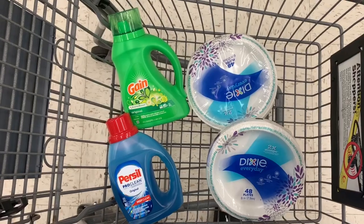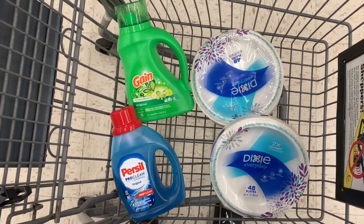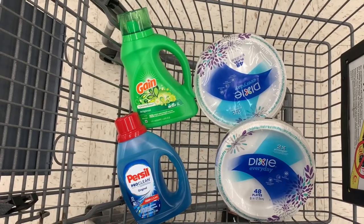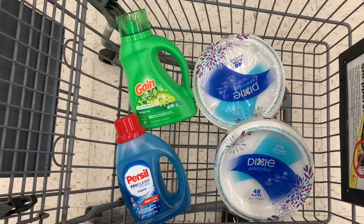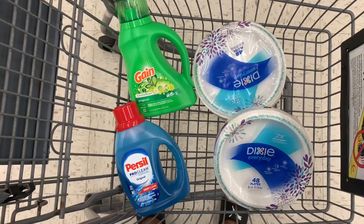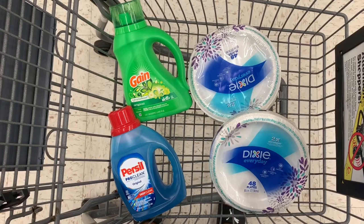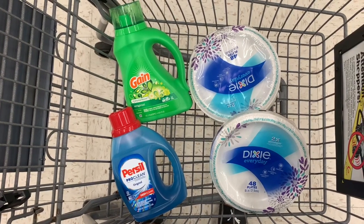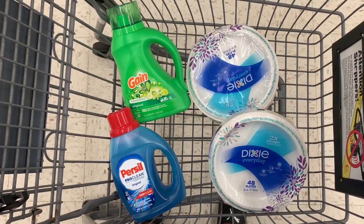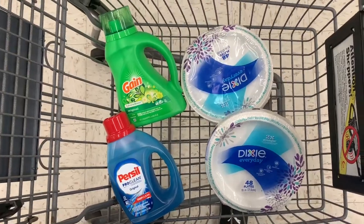So for the first transaction, before coupons, my total comes out to $13.97. So that 5 off of 12 coupon is going to come off, the $2 off Gain, the $2 off Persil, as well as the $1 off of 2 Dixie plates, which is going to drop my total down to $3.97 for all 4 products, or about 99 cents each. I will be using points in this deal. So after all my coupons and everything, my total is going to be $4.94. I'm going to use 4,000 points and then just pay 94 cents for all of these products, because remember, you can use points to pay taxes as well.